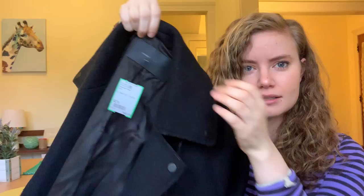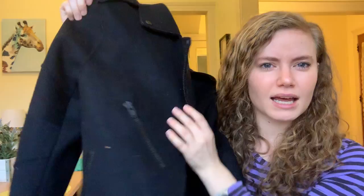All right. Next we have an Alexander Wang for H&M jacket, coat. And this was $15. This is the label. And it's a wool coat that's really heavy, and it's got some nice moto, kind of biker detailing, like zippers and stuff all over it. Again, it was $15, and I'll probably list it for about $100 if I had to guess.